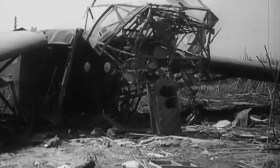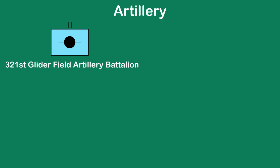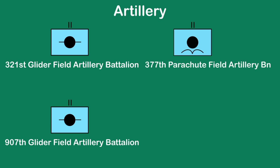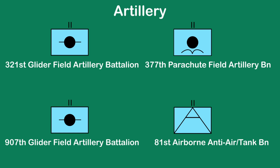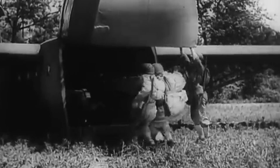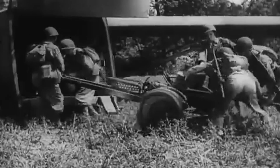but these weren't the only glider troops. In the area of artillery was the 321st Glider Field Artillery Battalion, the 907th Glider Field Artillery Battalion, then the 377th Parachute Field Artillery Battalion, and finally the 81st Airborne Anti-Aircraft and Anti-Tank Battalion. The role of these soldiers was to provide the frontline troops with much needed artillery support.